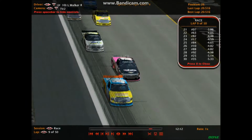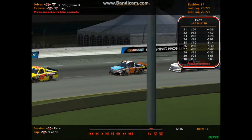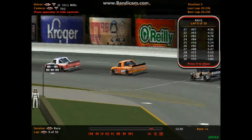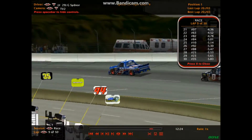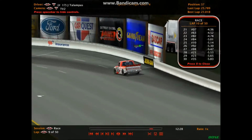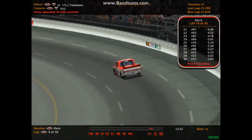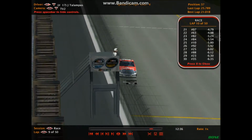Luke Walker almost got hooked by Lionel Mills Jr. Yeah, so on the last lap, Justin Thomas was just in front of Johnny Warp, so I have a feeling that might have led to him spinning. But he is still on the racetrack, and so it doesn't look like he's going to have to pit. But one thing that he would like to see is a caution.